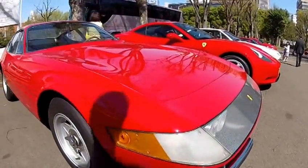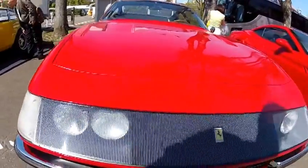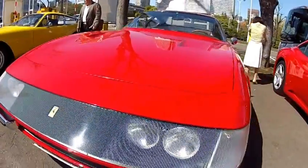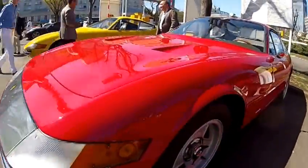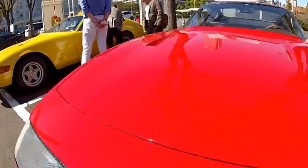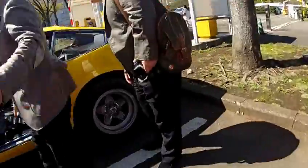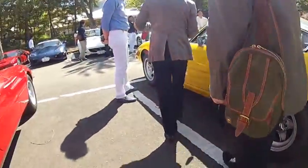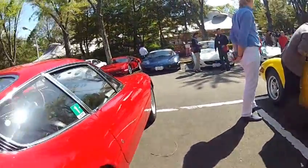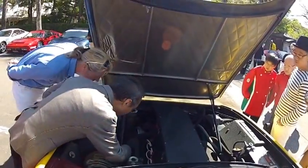Holy crap. Look at this grill. That's a custom grill, isn't it? Oh my gosh, she's going to open the door. Boy. And the exhaust is there.